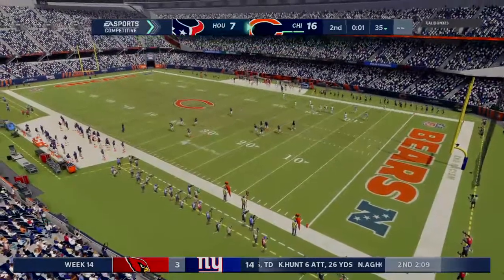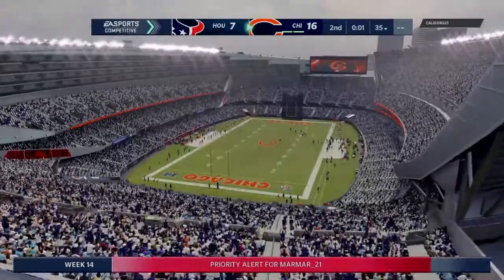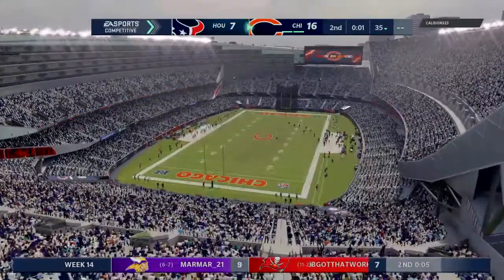And I love the way that they put a chokehold on the clock and pretty much drained everything before they put the field goal on the board as they headed into the half.